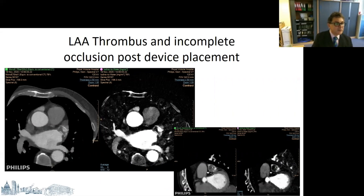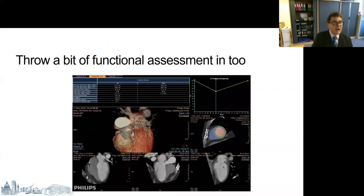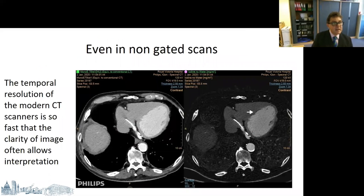We also use this for the follow-up of left atrial appendage occluders, and this example shows nicely the thrombus within the occlusion device, but also the iodine surrounding it and also getting into the left atrial appendage, which is consistent with device failure. And as I've alluded to before, because we're doing retrospective scans, we can also get quite a lot of functional assessment. And I've encouraged our trainees or fellows to look at the spectral images of the heart when they're doing their routine scans.